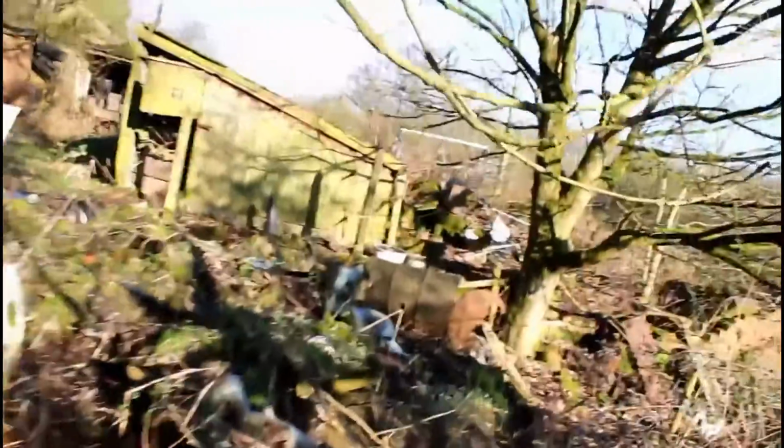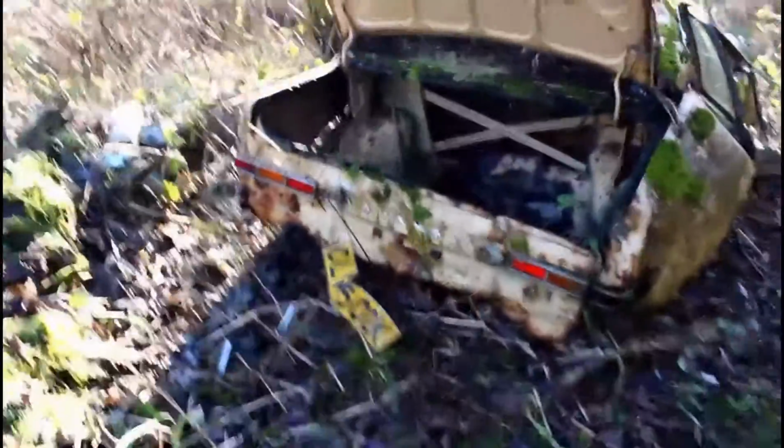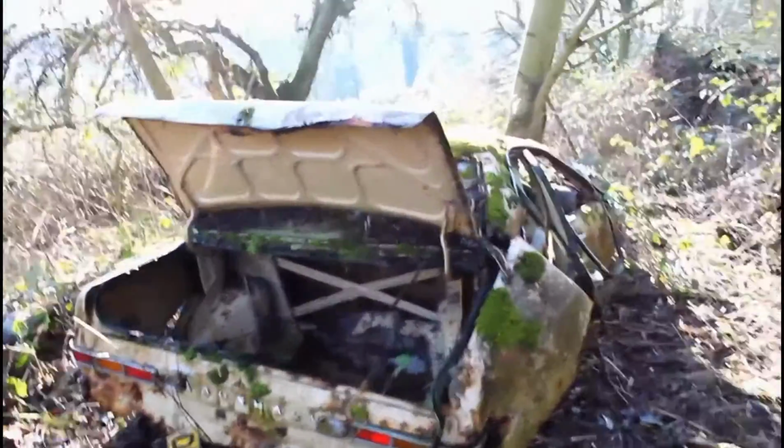They look pretty smart back in the day. Quite a nice car. You can see on the reg, it was first registered in 1972. And it's been sat here since '86. Just rotting away. What a shame.